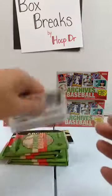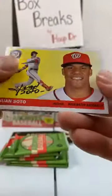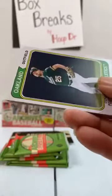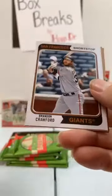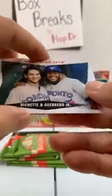There's a Polanco and a Gurriel Jr. going to the Blue Jays. I'd like to see a silver number to 99. If we're not going to get an autograph, I'd like to see a low number. There's Juan Soto. Mookie Betts. Piscotty again. Tellez again. There's Brandon Crawford.